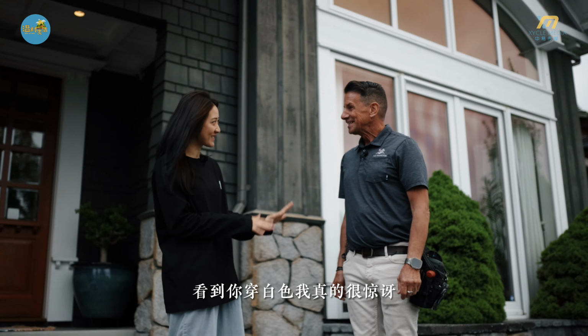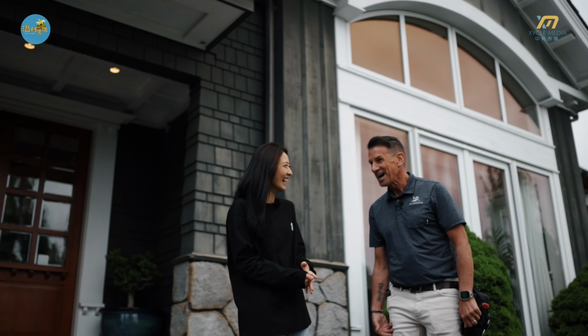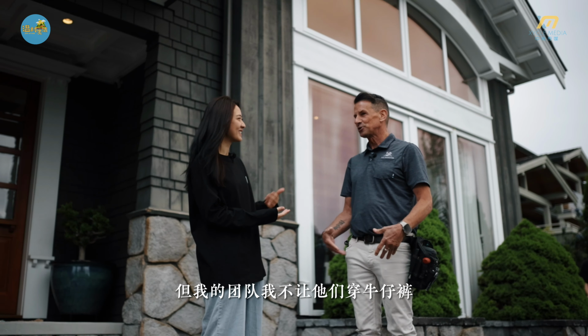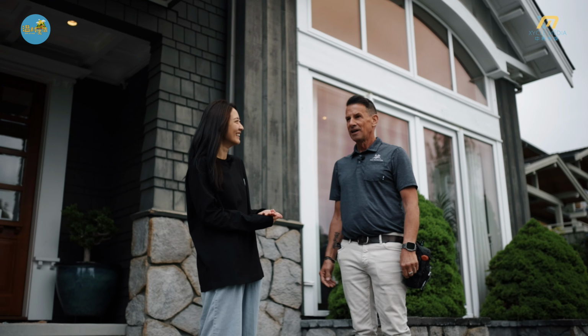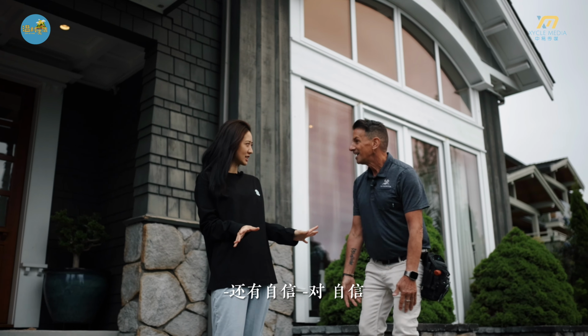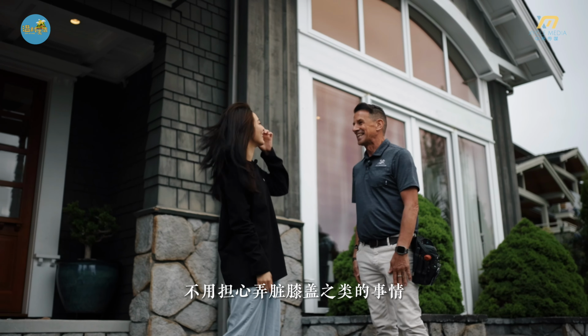I was really surprised to see you in whites, you know? I really love fashion. I'm an oddball. A lot of guys wear jeans. I bet. My crew, I don't let them wear jeans. Because I have a crew of guys. So it's really about feeling comfortable and safe and confident, and not worrying about dirty knees and things like that.